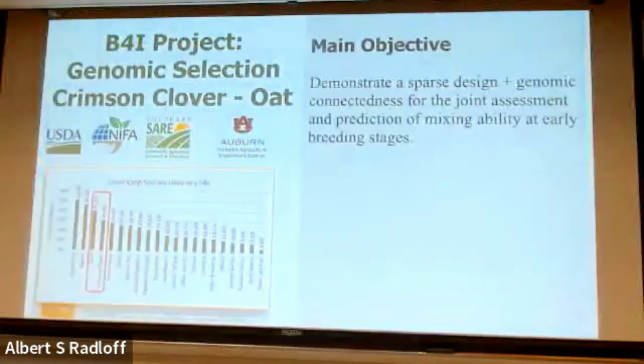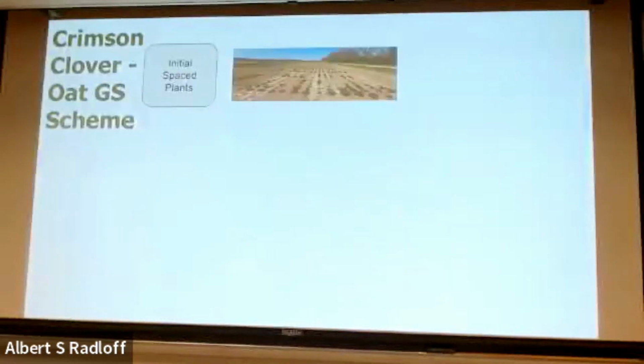Right, so for maximum simplicity, our main objective with this pilot experiment is just to demonstrate the sparse design, genomic connectedness to predict mixability at early stages, like I've just described to you. So here's basically the idea.